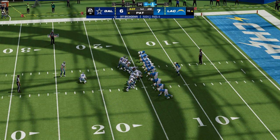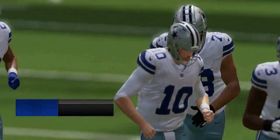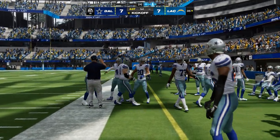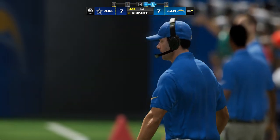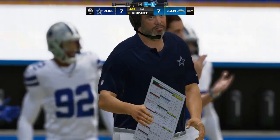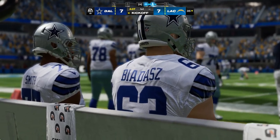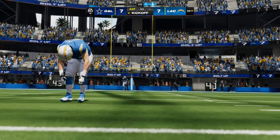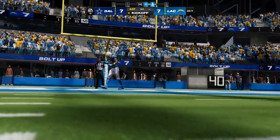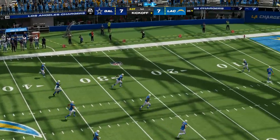Now for the point after. It's up and good. So these teams match touchdowns here in the first quarter, and we're tied 7-7. Each team has scored. 7-7 here as the kick's away.